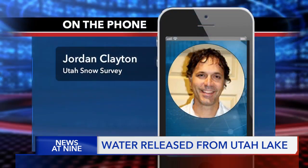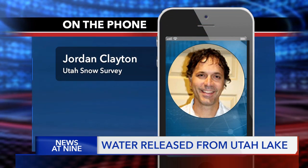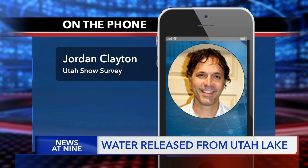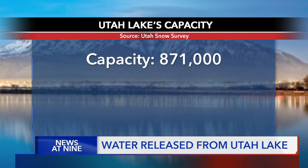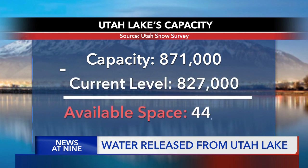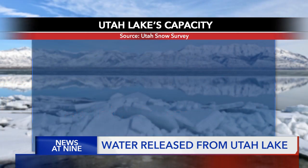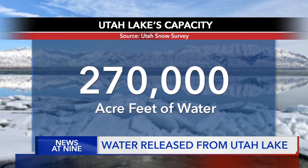We predicted that the Utah Lake inflow would be 102% of average, which turns out to be about 270,000 acre-feet of water. It really is a simple math issue. Utah Lake's capacity is 871,000 acre-feet of water. Right now, it's holding 827,000, meaning it has room for about 44,000. Jordan Clayton with the Utah Snow Survey predicts the lake will get about 270,000 acre-feet of water from this year's snowpack, about six times more than the current available space.